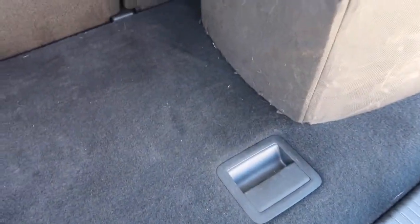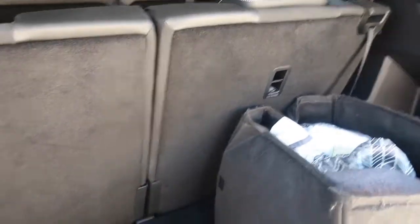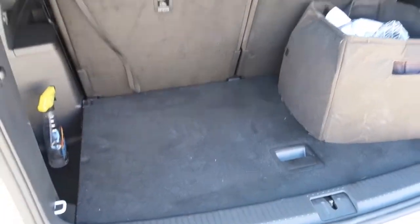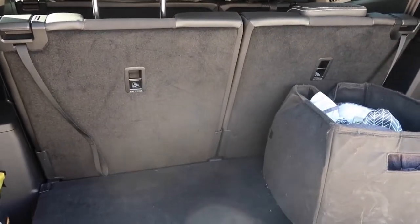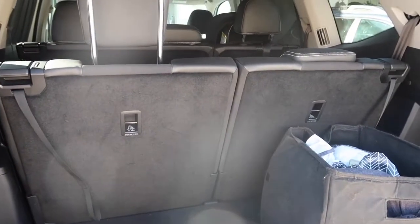Of course, you have your spare tire there, but if you didn't, you can put more stuff there. But I'm going to show you how you can put the seat down. But I think it has plenty of space for a normal grocery trip or anything like that on a daily basis. But if you do need more cargo space, I'm going to put the seat down so you can see.